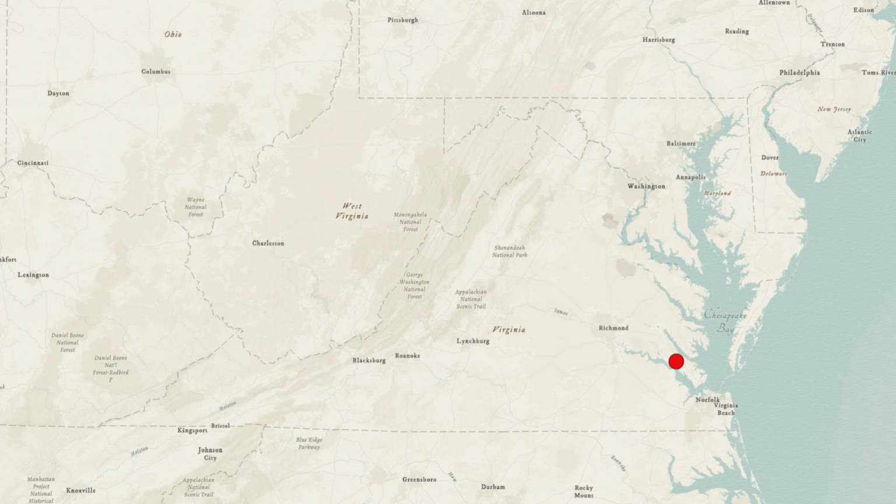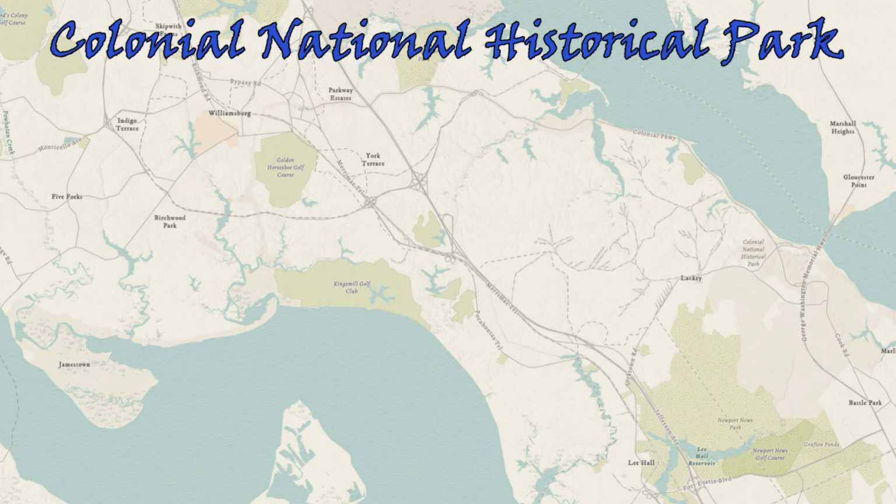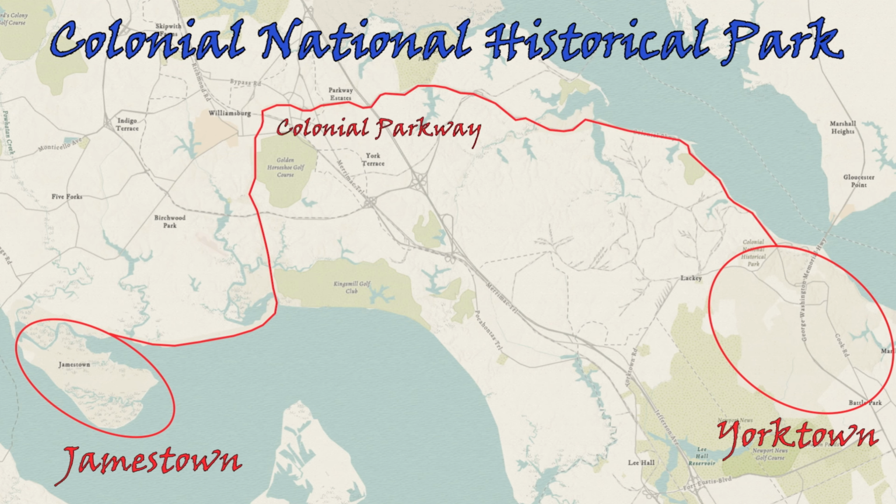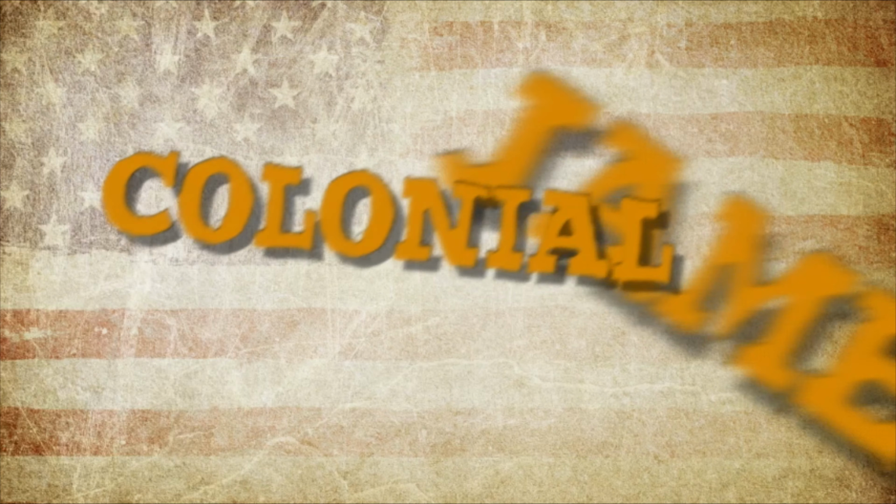Colonial National Historical Park is in Southern Virginia. It covers multiple sites, including Jamestown, Yorktown, and a parkway that connects them. Let's begin with Jamestown.